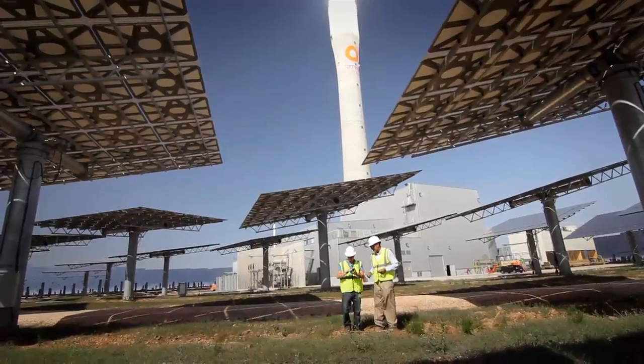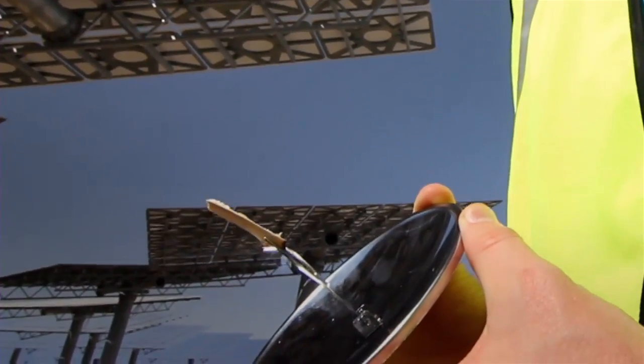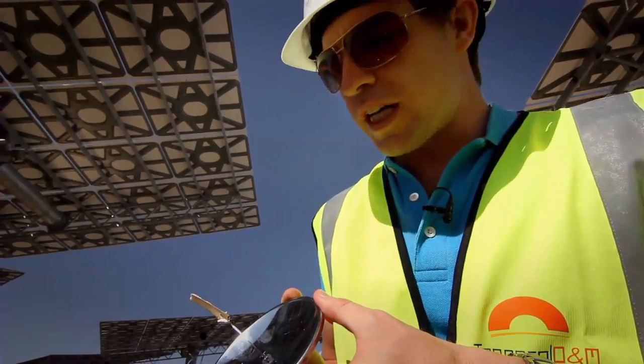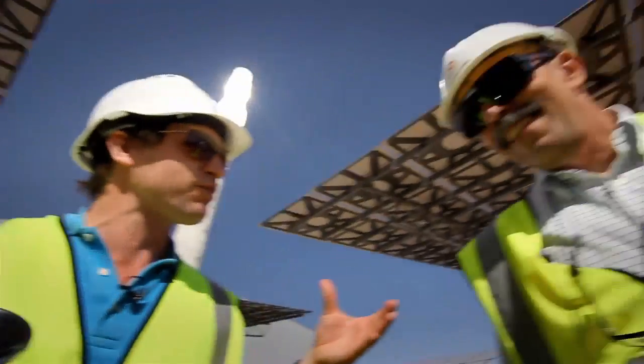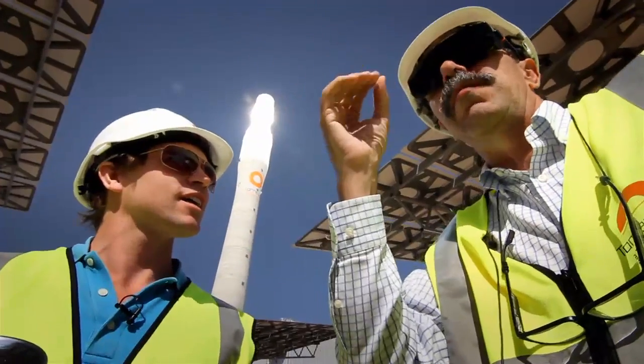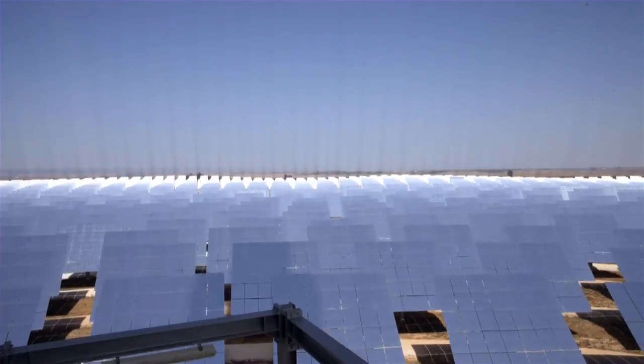So let me try. It's going. Oh wow, you can see it catching fire. It's so sensitive, like one tiny degree out and it stops burning. I mean, this must be the challenge that you're facing. Exactly, we have to be very precise in moving the heliostats into the right position to concentrate the light there.